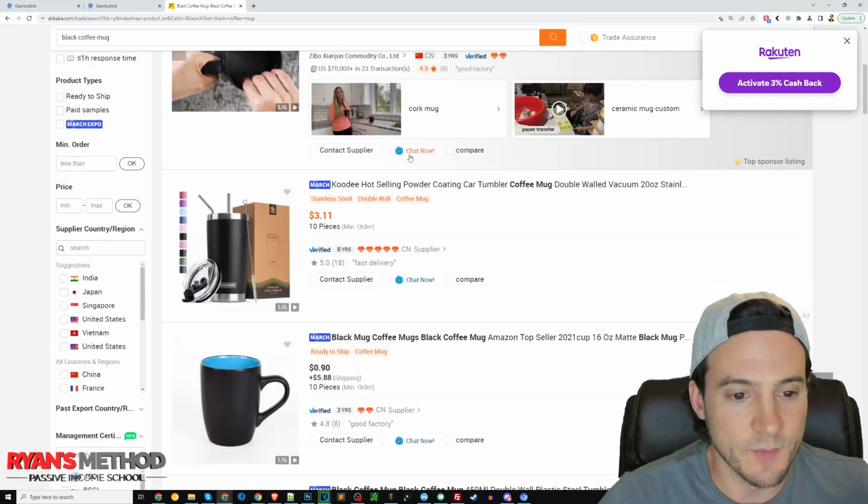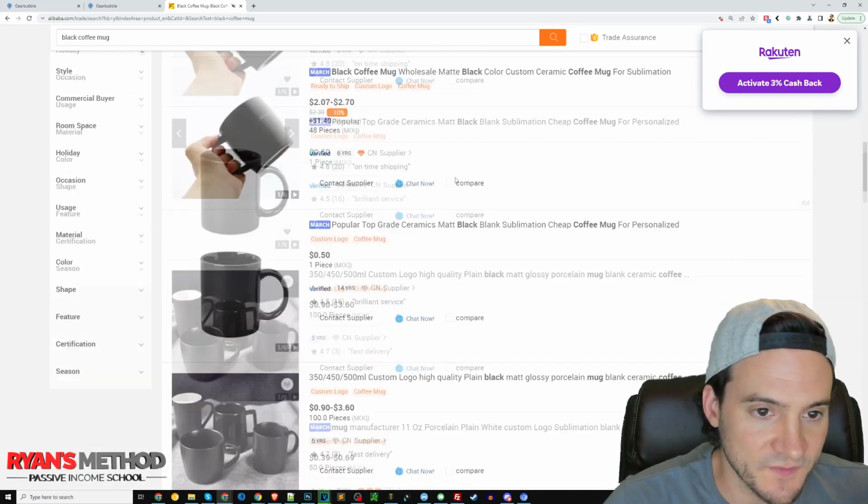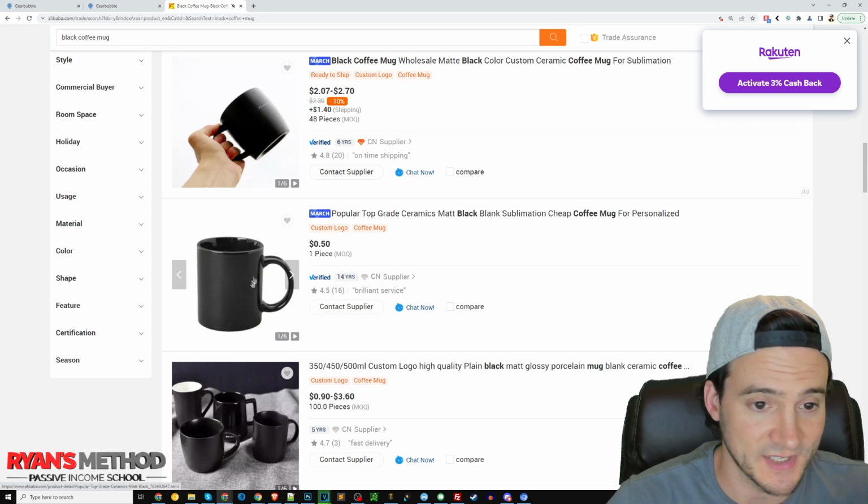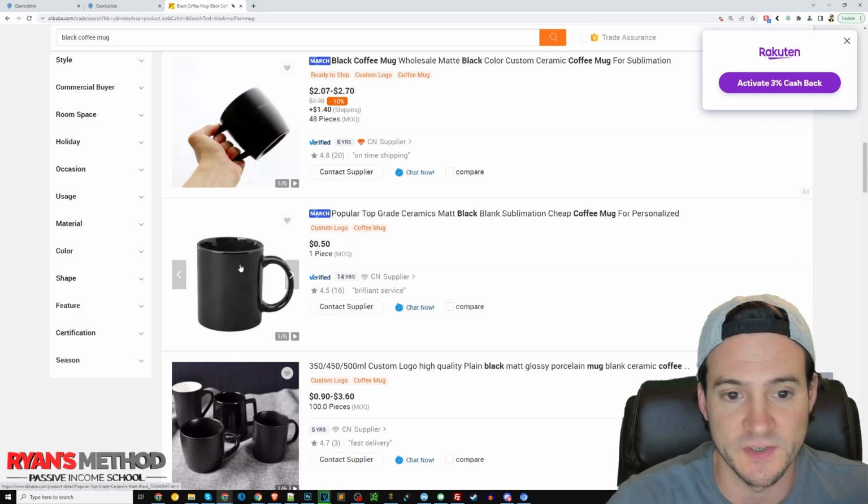Anyways, so here we go. Back to what we were looking at. Let's see if we can find a comparable coffee mug like this right here. This looks very much like the Gearbubble black coffee mug. I know from firsthand experience.